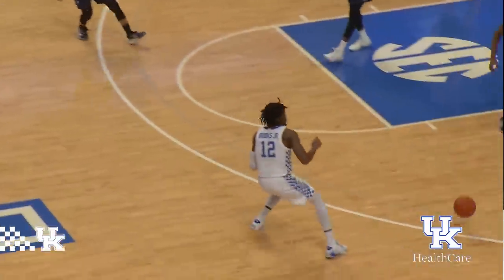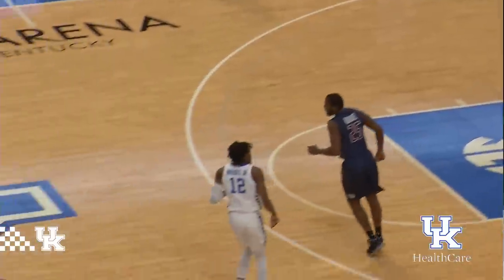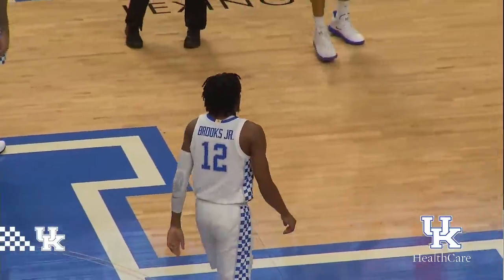Maxey up the left side. One hand pass ahead to Quickly out to Brooks for an open three. It's good. A new career high for Keon Brooks. And a timeout. Fairleigh Dickinson with 10:49 to play.